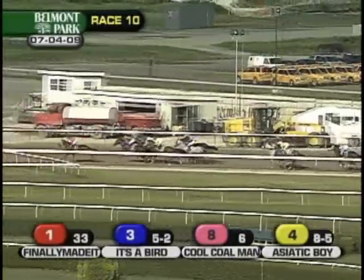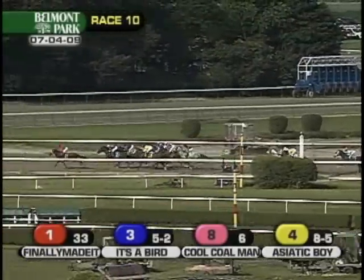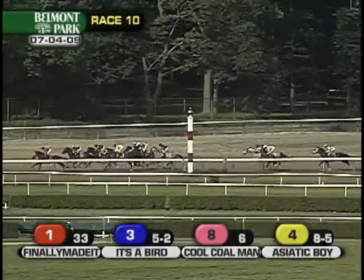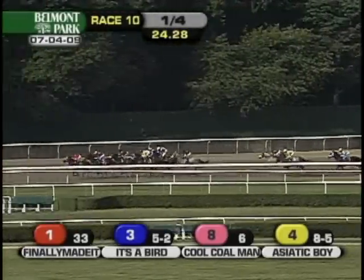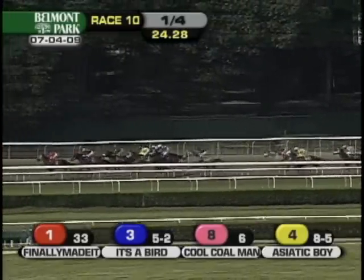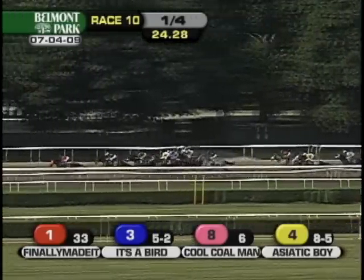And they're off. It's a Bird and Finally Made It break well, and so too Cool Coleman, who's there on the outside. But Finally Made It will take the early lead here. And a very enterprising Finally Made It on the muscle today. Opens up quickly by 3. It's a Bird runs in second. Cool Coleman is racing in third. Asiatic Boy came away fourth on the inside. Sam Hoon fifth on the far outside. Real Merchant runs along in sixth. Stud Muffin is rating back in seventh. At a break of 4. Rising Moon is eighth, about 9 lengths from the leader. Dry Martini now running in ninth. And Reddy's Echo is loping along in the trailing position.